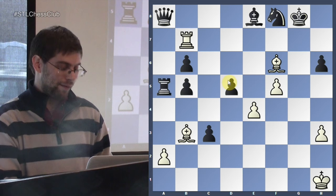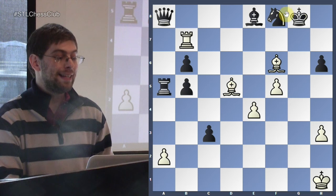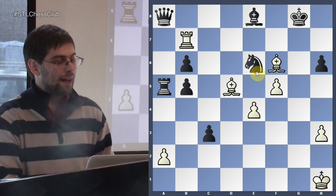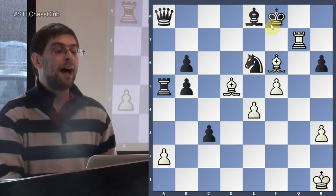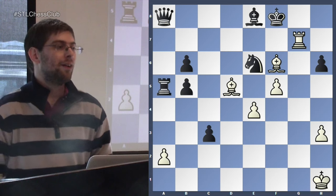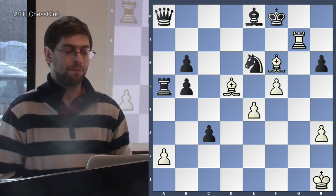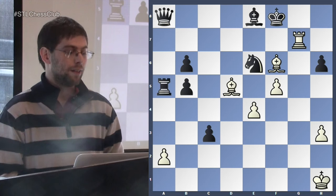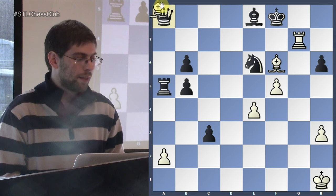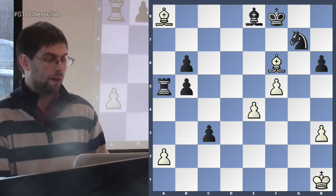So d5, bishop takes d5, knight e6. Now rook g7 is played, king f8. And now comes a brilliant move, a silent brilliant move that actually will mate black. The white bishop takes the queen, but then the g7 rook is not well defended enough, and we lose it.